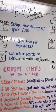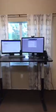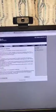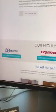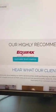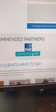And while you're at creditsuite.com/reports, heck, you might as well go ahead and do a free search with Dun & Bradstreet, Equifax, and Experian. And you can see here that there's 3 different links, one for Experian, one for Equifax, and one for D&B to do this free search. And this is very important. I'll tell you why in just a minute.